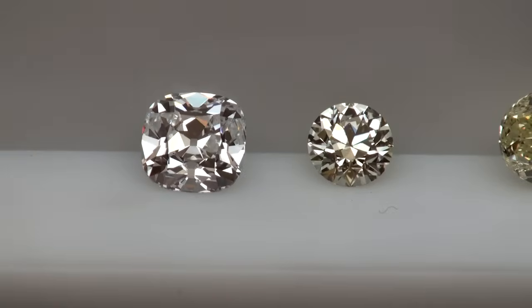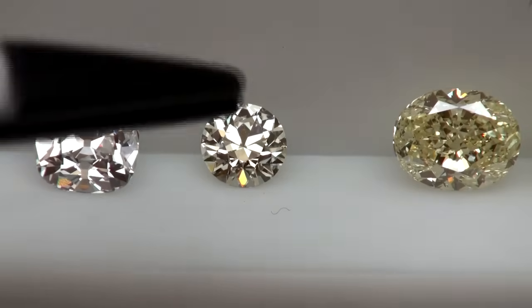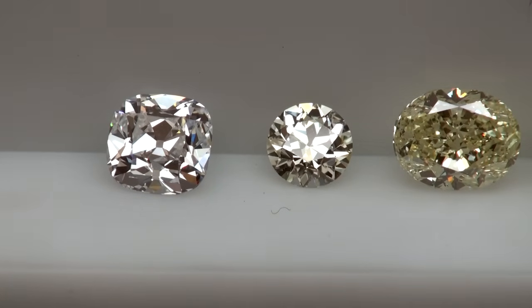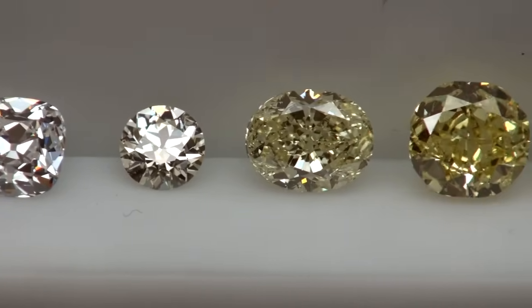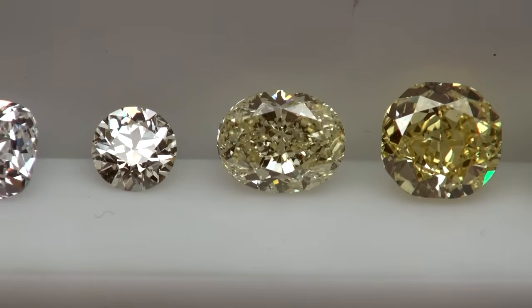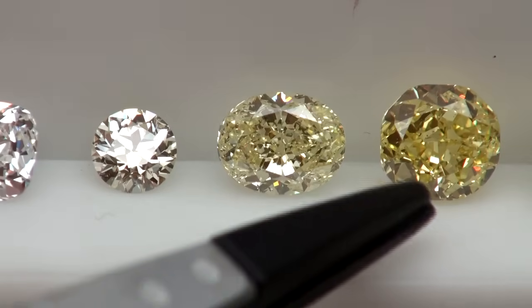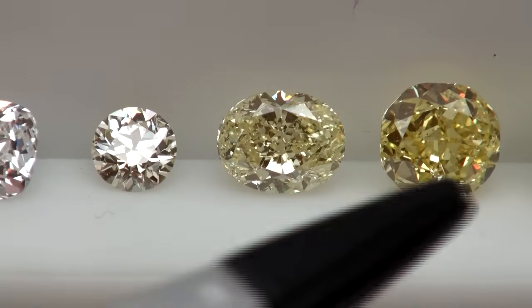Okay, now we're going to slide onto the screen here. That's the fancy yellow, and look at how much more colorful that diamond is when we look at it next to the P and then also the D. All right, so there's your fancy yellow, and that's an oval shaped. Now we're going to slide the tray over and we're going to bring in there the fancy intense, and you can see the jump in darkness and vividness of the color. I really shouldn't use that word vivid, because this diamond isn't classified as a vivid, but you can see the depth of color more so in this fancy intense from the fancy yellow.